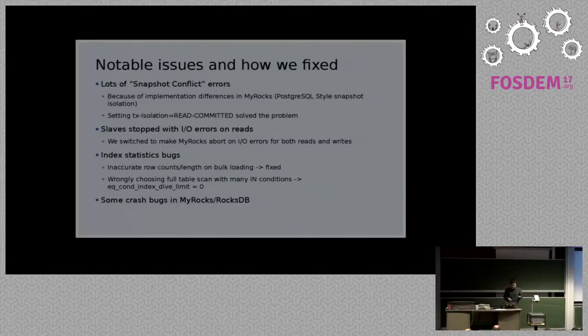Another interesting issue we found was slaves stopped with IO errors on reads. This silently stopped slaves, and it may take time for our automation tool to detect that. So we made MyRocks abort on critical IO errors from storage, for both reads and writes. Index statistics, as I said before, had inaccurate row counts on bulk loading, so we fixed that. And we are still working on index cardinality statistics, which have not been as accurate as InnoDB, so we are working on optimizing that.